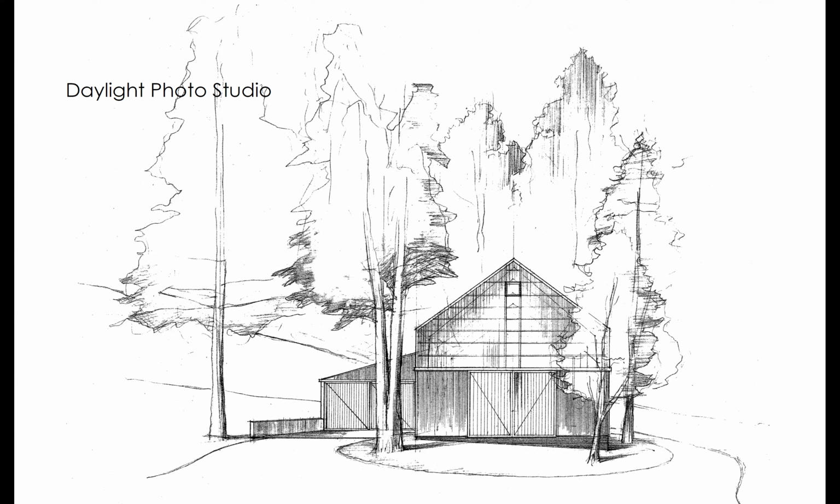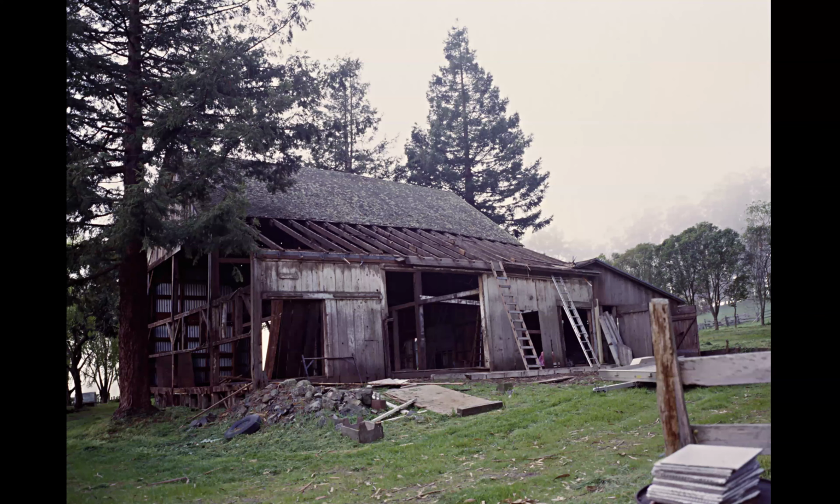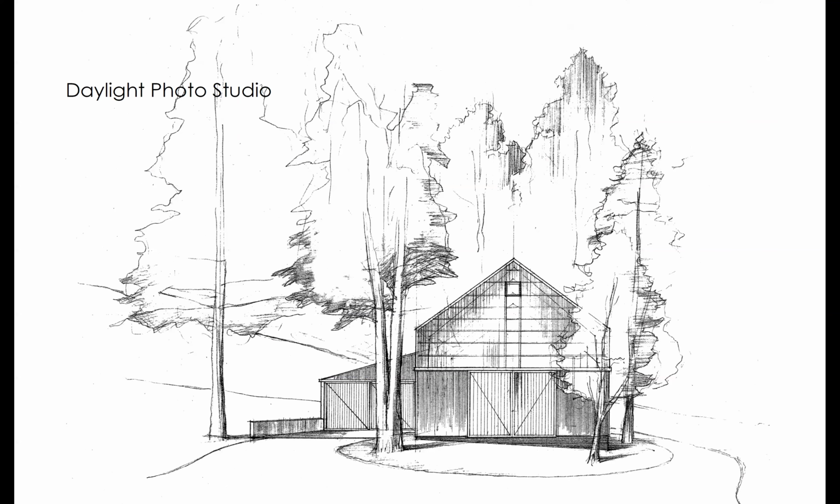One of the interesting things was that the old barn, and see this picture here, is looking from the north facing southwest. And the two big cedar trees and then two redwoods. These trees weren't there when the barn was initially built. So in a sense, even though they're considered natural, they were part of a human-made landscape that surrounded the structure. They became givens. This is a sketch, a perspective view of the north.